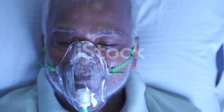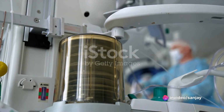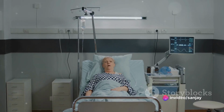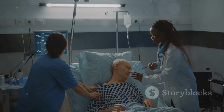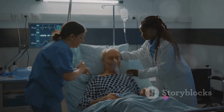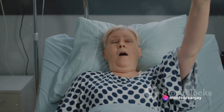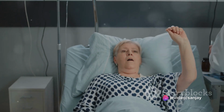Respiratory failure, the primary reason for needing a ventilator, is a dangerous condition. It's when your organs can't get enough oxygen due to your inability to breathe well. It can also result in a buildup of carbon dioxide, a waste gas, in your blood. Conditions leading to this include acute respiratory distress syndrome, head injuries, stroke, asthma, and many more.